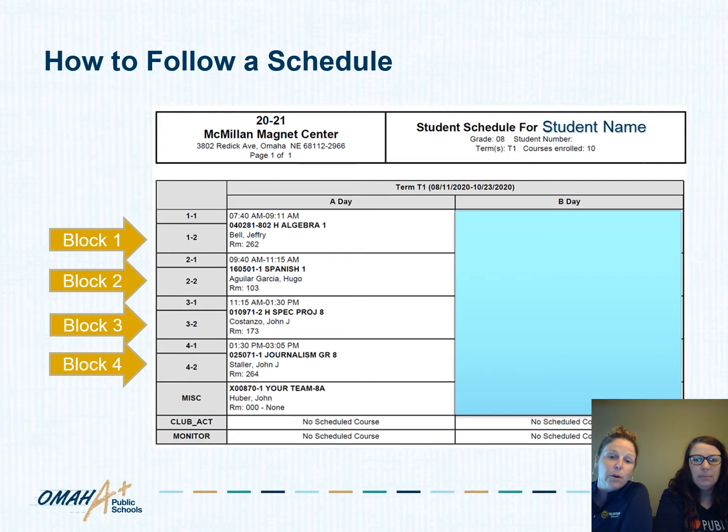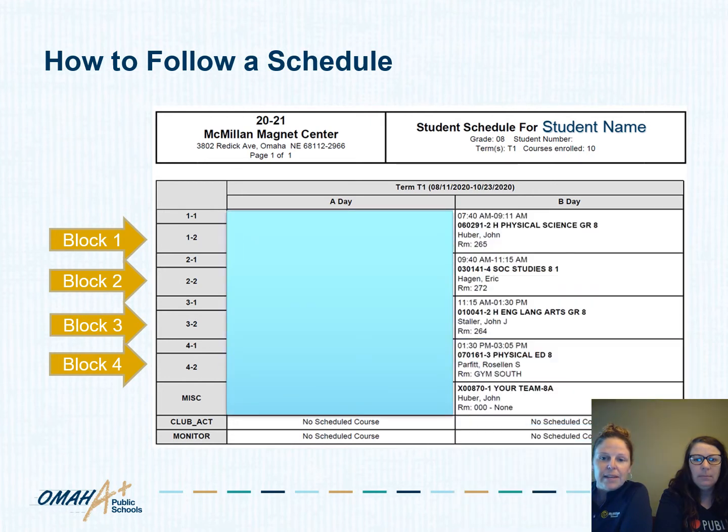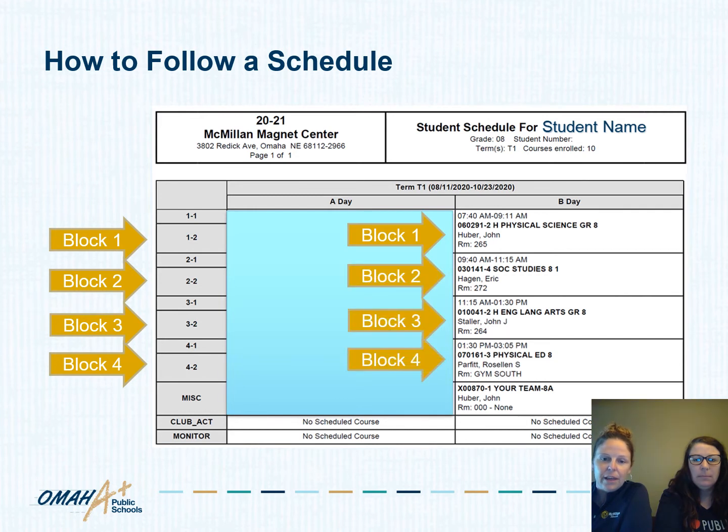Notice in each one of those boxes, you see what time those classes occur, the room number that you'll be in, your teacher's name, and the course name. The next day, you will go to your B-day classes. That's Block 1, then B2, B3, and B4. As always, during 3rd block, that's when students will eat lunch.